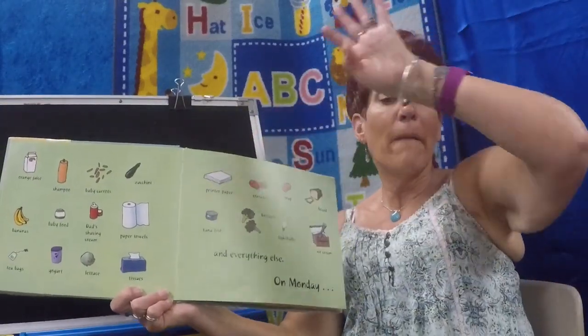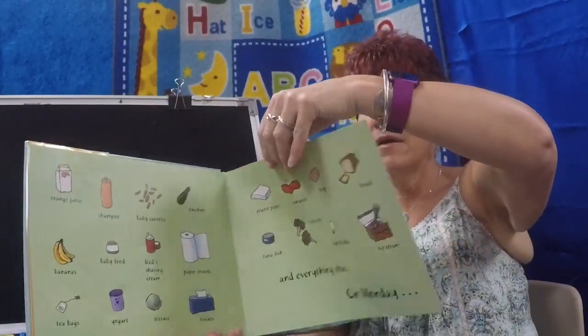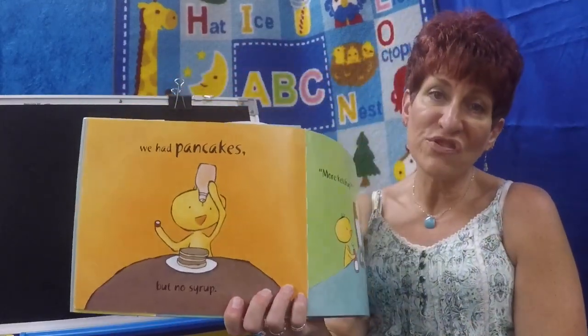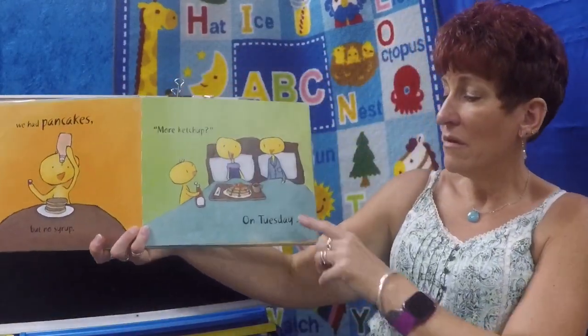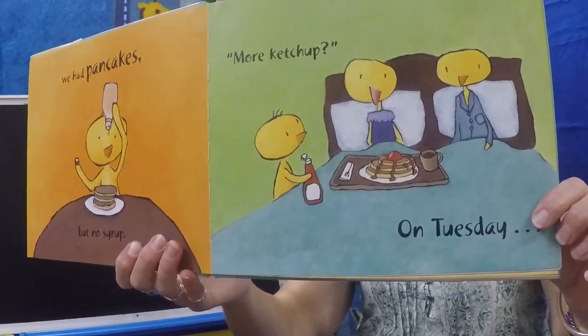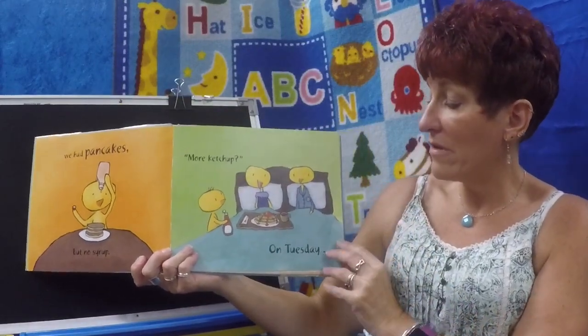So on Monday, we had pancakes, but no syrup. Oh my goodness, what did they put on it instead? Ketchup! Ugh, my son would like that. He loves ketchup on everything.